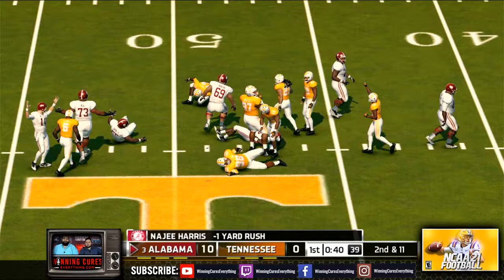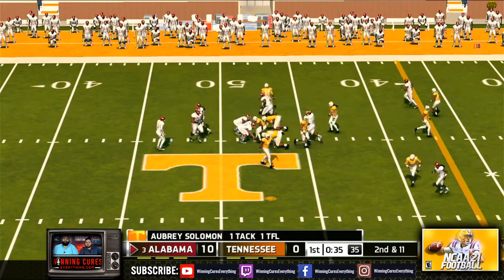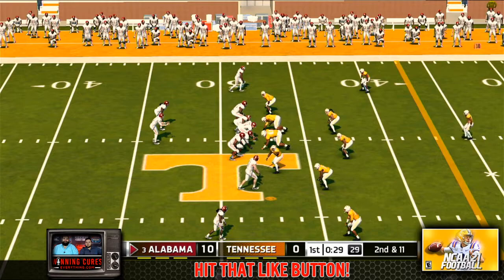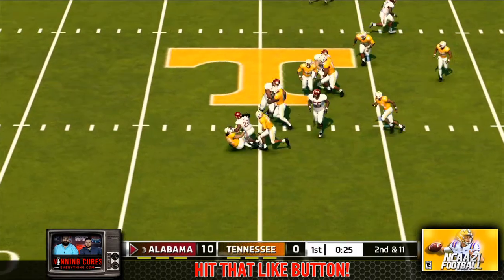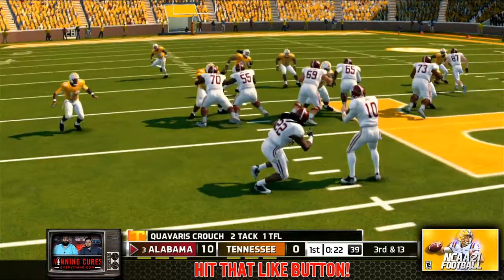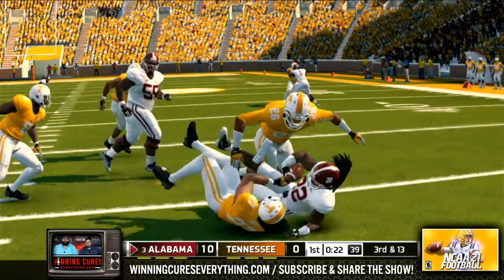Draw play, and the defense was ready for it. They'll give it off here. They'll bring him down for a loss on the play. The D-line did a good job of nullifying out the blocks up front, and that allowed the linebacker to roam free and make the tackle in the backfield.